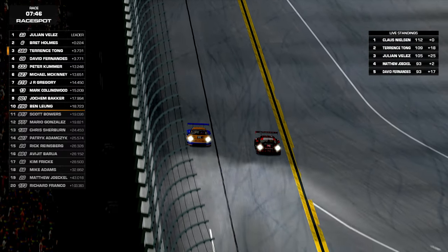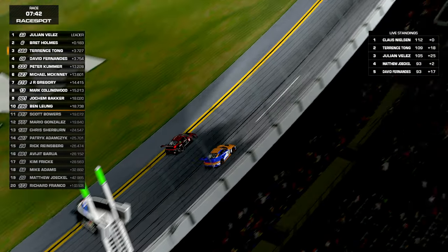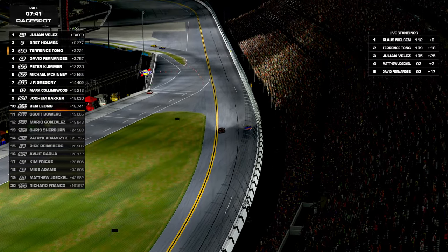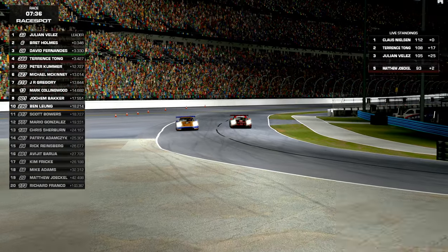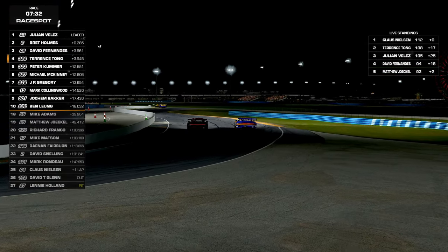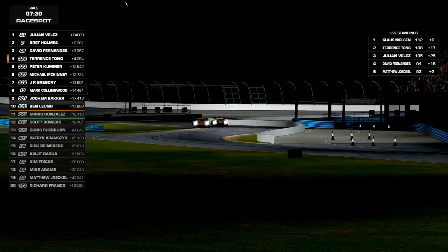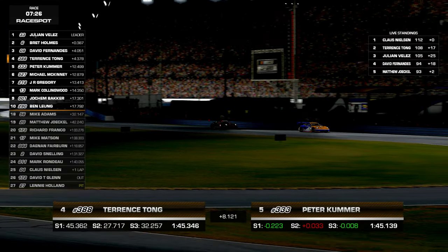Yeah, and that time definitely was not the run for Brett, as he was well behind. Meanwhile, between Terence and Fernandez, definitely going to go side by side. And David, round the outside of turn one, is going to try and see if he can make this stick. He does, and he looks to be fully through. Terence Tong now off the podium.